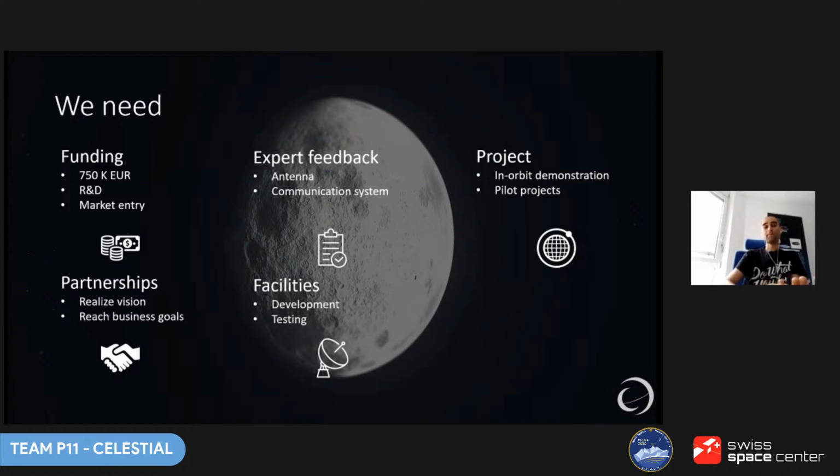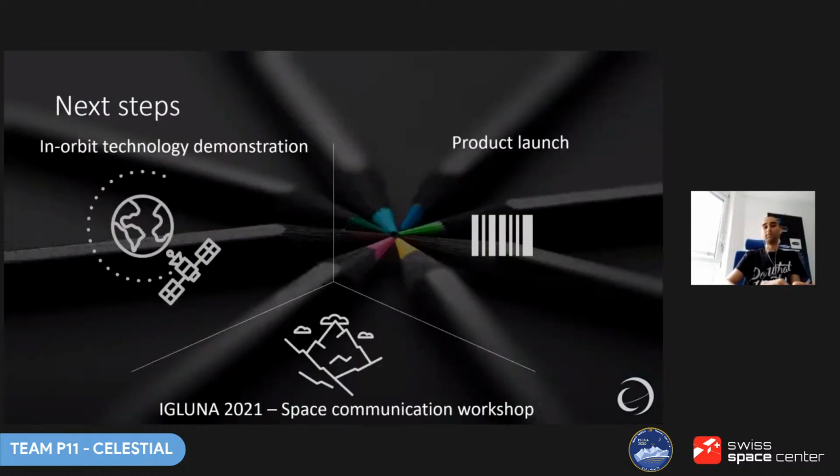So finally, I want to say a few things for the in-orbit demonstration. We're looking to do this year for the antenna, next year for the communication system, and as also mentioned, the product launch for both systems this and next year. And finally, we will also be part of IGLUNA 2020.